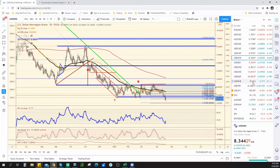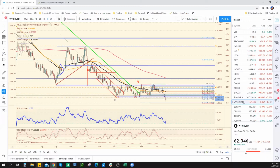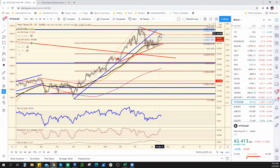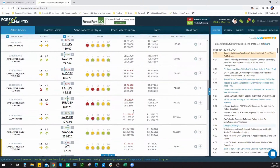And let me take you over to crude oil really quick, and I'll come back to FX. Crude oil, coming off that 618 retracement. So watch crude. I've believed, and you've probably read the analysis the last couple of days, the basic technical analysis for crude oil, that we've been developing a triangle pattern.